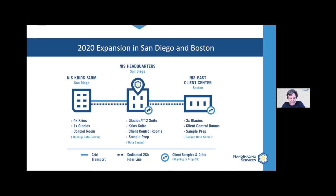Between the Boston and the San Diego annex, we've added over 10,000 square feet of space to support the expansion with additional microscopes. We have the capacity for growth, and we also have a partnership with Thermo Fisher that will allow us to expand the instrumentation and keep up with the state-of-the-art in technology.